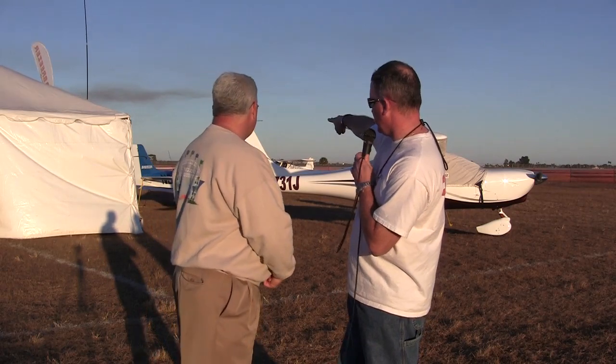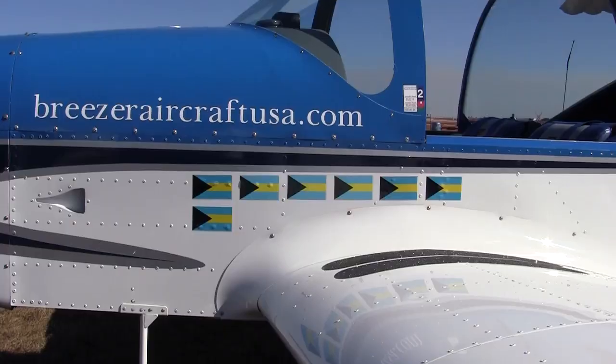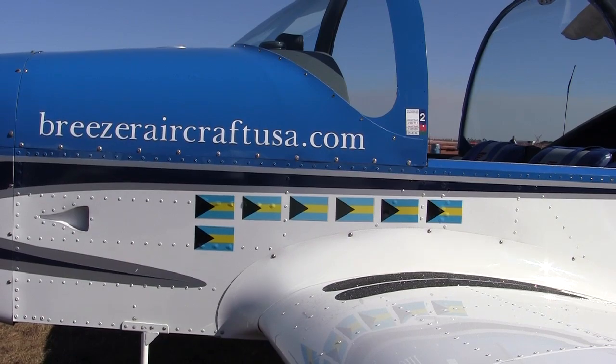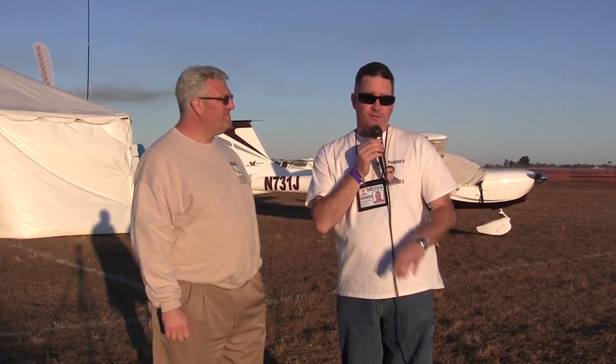Well, these guys over here behind us, flying the Breezer, I interviewed them a little while ago. They've flown the one airplane to the Bahamas 7 times. They've got 7 little stickers on the side. So these airplanes really are real airplanes. They really can go places, and I don't think they're going anywhere.